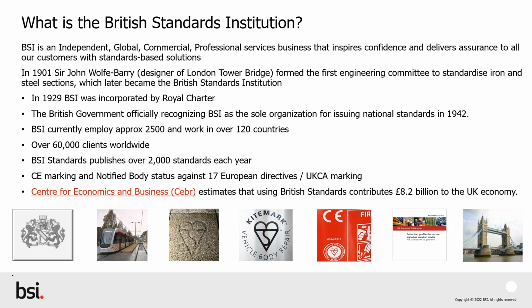You see some information on the screen, just a little snapshot of what BSI is and what we're involved in. And you're probably familiar with the kite mark symbol. This is BSI's actual registered trademark for testing and certifying products.